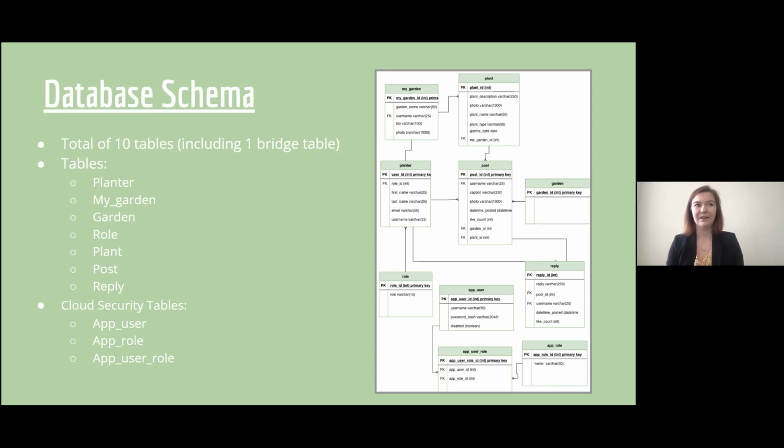With our stretch goal of deploying to the cloud, rather than using a separate API for username and password, we chose to incorporate 3 new tables, which were app user, app role, and then the bridge table app user role, in order to secure those usernames and passwords and making sure that those were unique for each user.